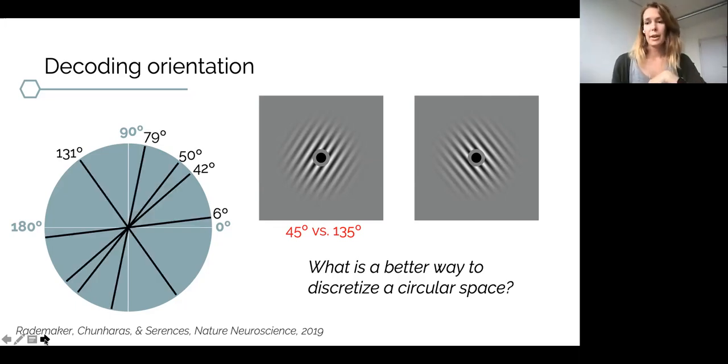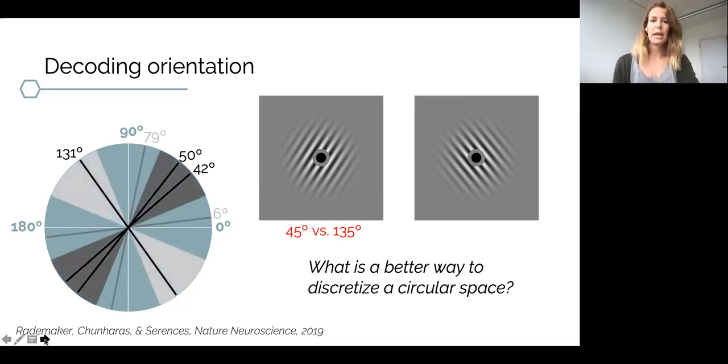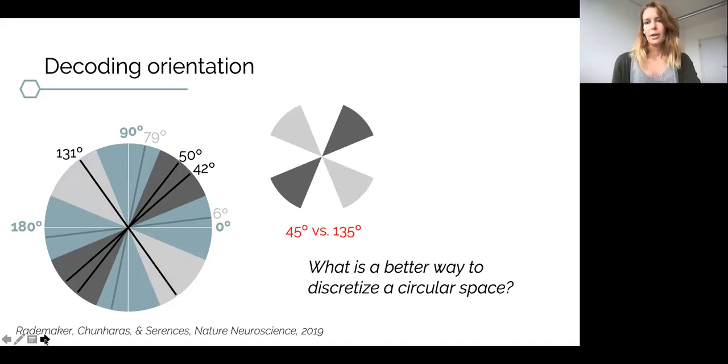We cannot do that with random continuous orientations, but we can do something similar. So what we ended up doing is saying, okay, well, we have orientations that are roughly 45 degrees, like in a bin around 45 degrees, and we have orientations that are in a bin around 135 degrees. And so what we end up with is, again, a binary decoder that's classifying 45 against 135 degrees.